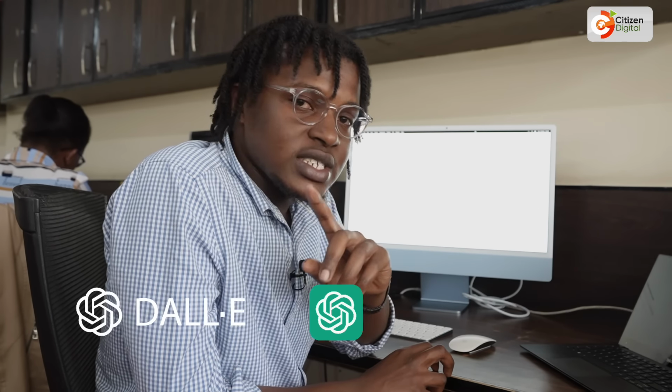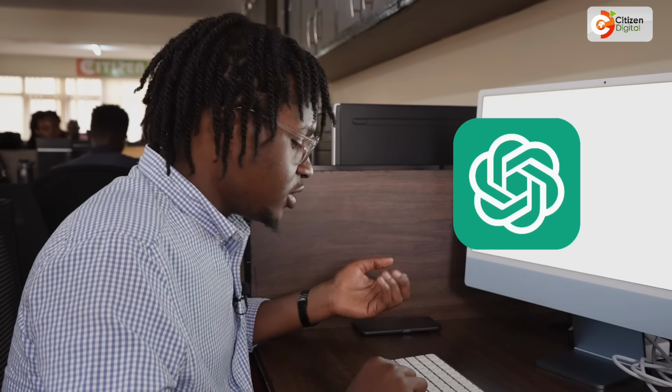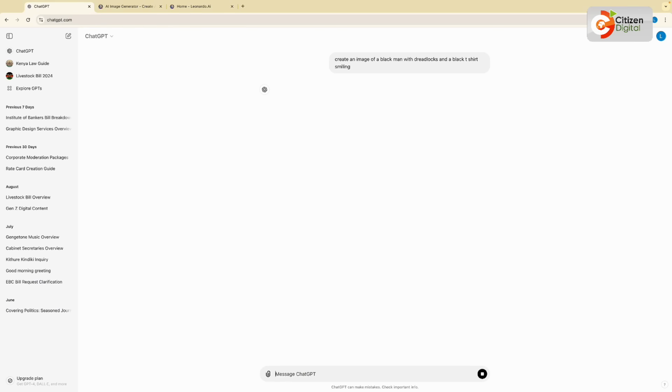These kinds of tools include DALL-E by the American company OpenAI, which has also created ChatGPT. Google also has theirs, it's called Imagen. So how this whole thing works, we'll use ChatGPT for this one and tell it to create an image of, say, a black man with dreadlocks and a black t-shirt smiling. Let's see what we get from that.